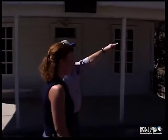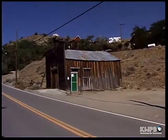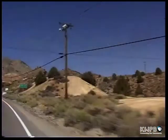Over here, this building is called Silver City Hose Company No. 1, and is the original volunteer fire department building, and they still keep equipment in there. Gold Hill is just a couple of miles further up the road.